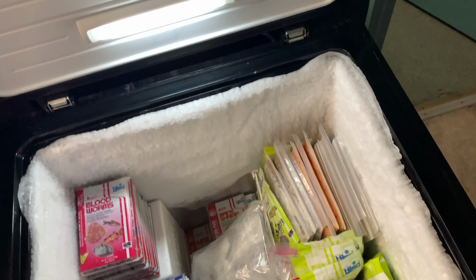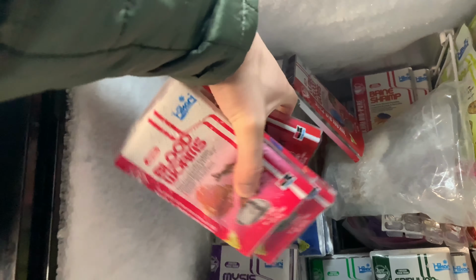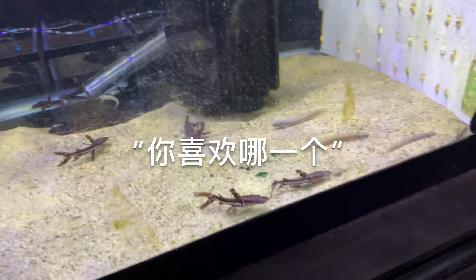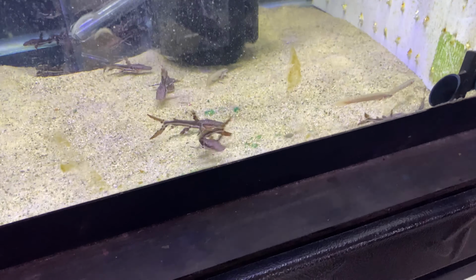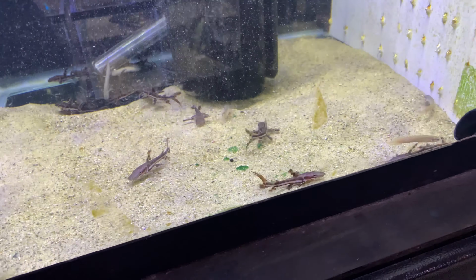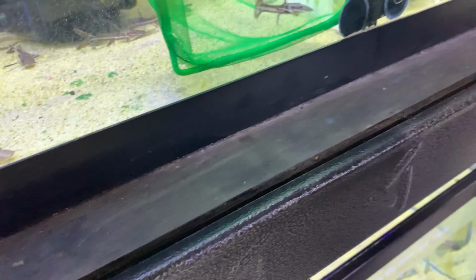You know, we had to stock up too on some bloodworms. Which one do you like? About to catch this tiger shovel nose. Let me get like a small one. You know, I'm trying to grow it out. You feel me? Whatever looks healthy.